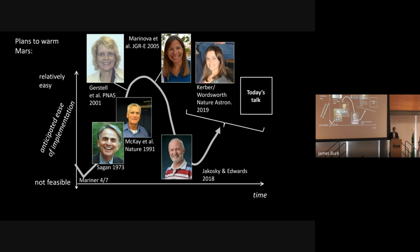And then calculations by Chris McKay, building on work by Carl Sagan, showed that Mars could be close to a tipping point that would release abundant carbon dioxide back into the atmosphere, which sounds good. And then Mimi Gerstel and later Margarita Marinova showed that super greenhouse gases, for example, chlorofluorocarbons, could warm Mars. So the optimal cocktail of super greenhouse gases to do this, you need about 40 billion tons in the atmosphere. So that's a big industrial effort. And part of their motivation was the idea that if you did that, then natural release of carbon dioxide would take you the rest of the way.